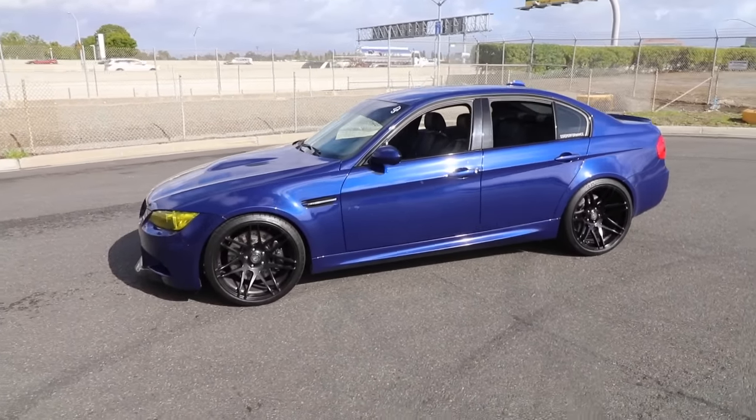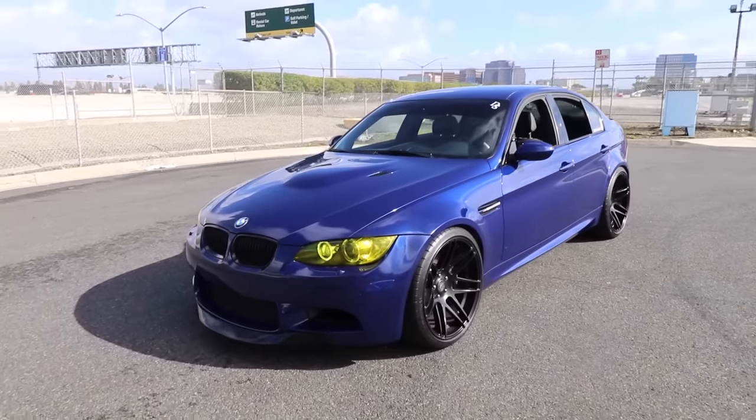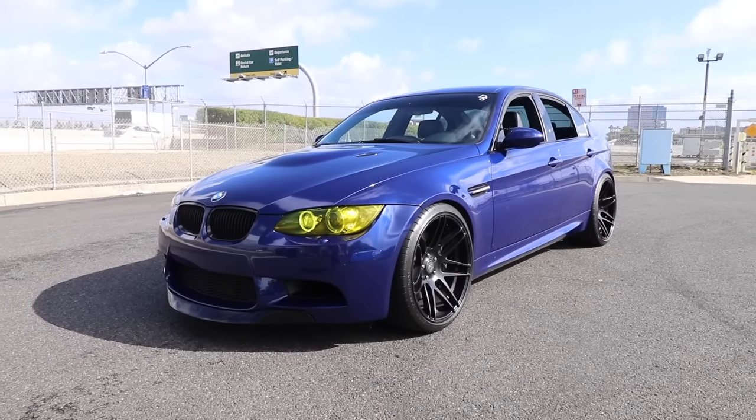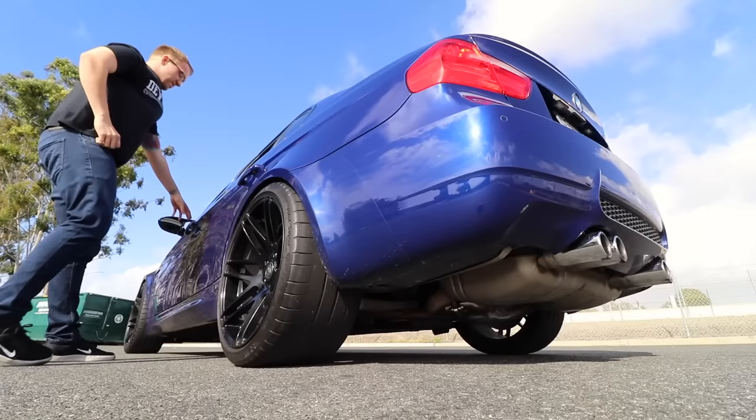Of course I had to go right here. This is my spot. Well, Boden's spot. Okay, I know the French look is different. I know it's a little bit different, but I like the look of it. It just makes me happy because it looks so different. You don't see a lot of blue cars with yellow headlights.